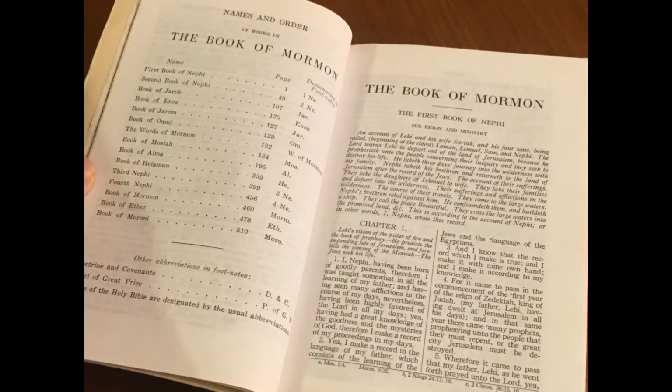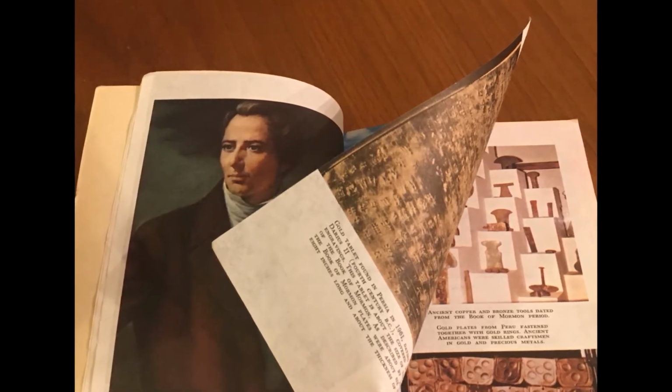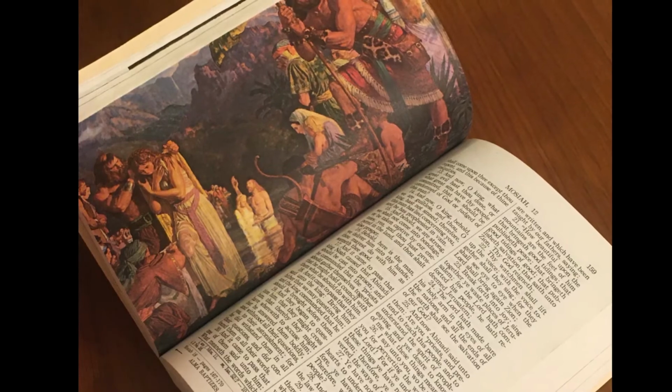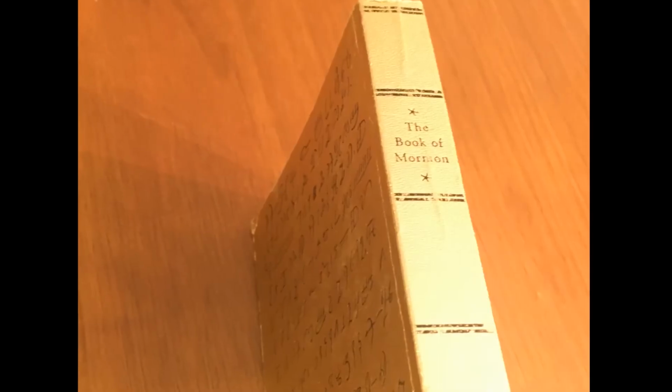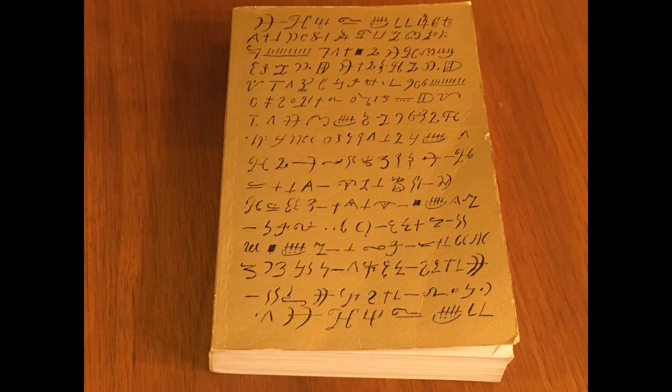The text of the book matches the text of the other 1970s printings, which includes introductory pictures and the Arnold Freiberg pictures placed throughout the text. But the cover is obviously the characteristic that makes this edition unique. The cover is a gold foil cover with black lettering on the spine. The front cover has unusual symbols referred to within the church as Reformed Egyptian.